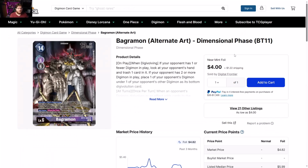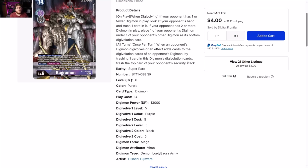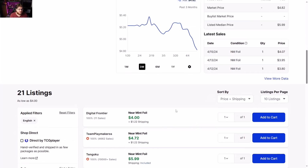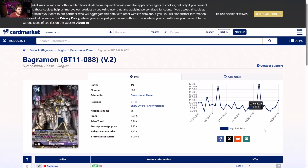Bagra Army alternate art, Dimensional Phase, BT11. Just keep this on your radar, especially since he is a boss Digimon that you're going to want to have. The thing is, the deck is not as great as it should be. There is a chance this deck can explode once we get new support. Europe side looking like 7 euros 30 cents, 8 euros. Just be ready to pick him up.